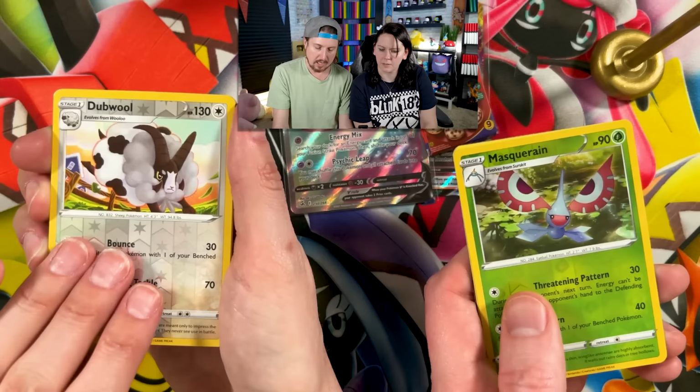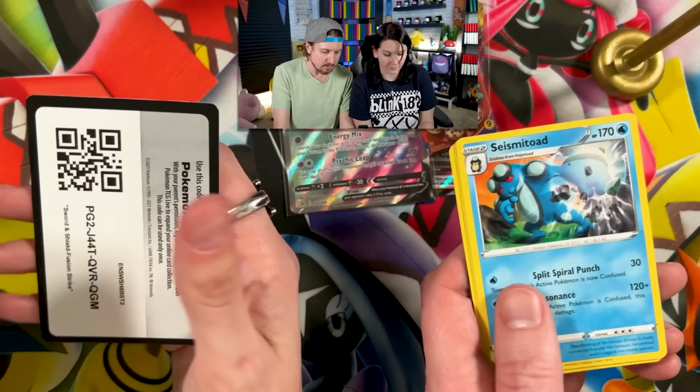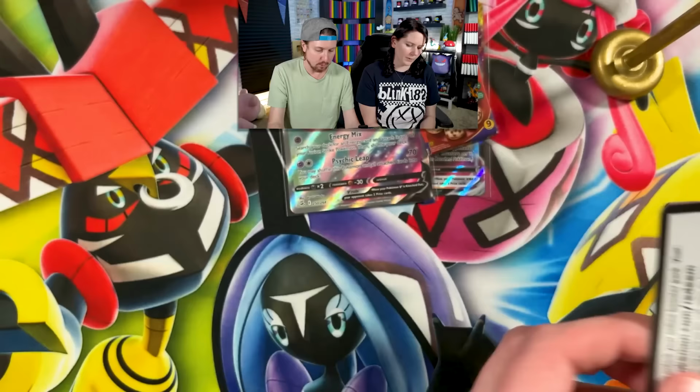What day is it? If it ends in a Y, then yes. Okay. Got a Kangaskhan. And another Seismitoad. It's a different Seismitoad, but it's a Seismitoad type of day. It's because it's spring. That's why. It's spring, so I'm getting the Seismitoads. Oh, because that's when all the frogs come out.